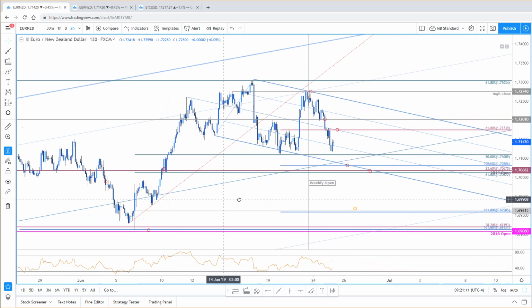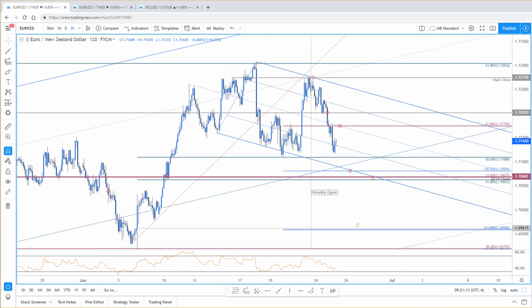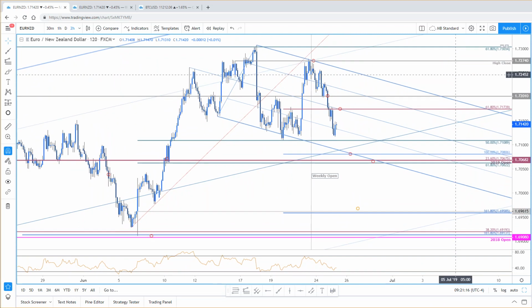Okay, so that is Euro Kiwi. Nice bounce, nice rejection rather, of resistance. Gauging the pullback here, looking for some sort of reaction. Let's just call it 71 into 70.80, a 20 pip zone. Look for possible exhaustion on the downside there. Number 8, number 9, Swissy.